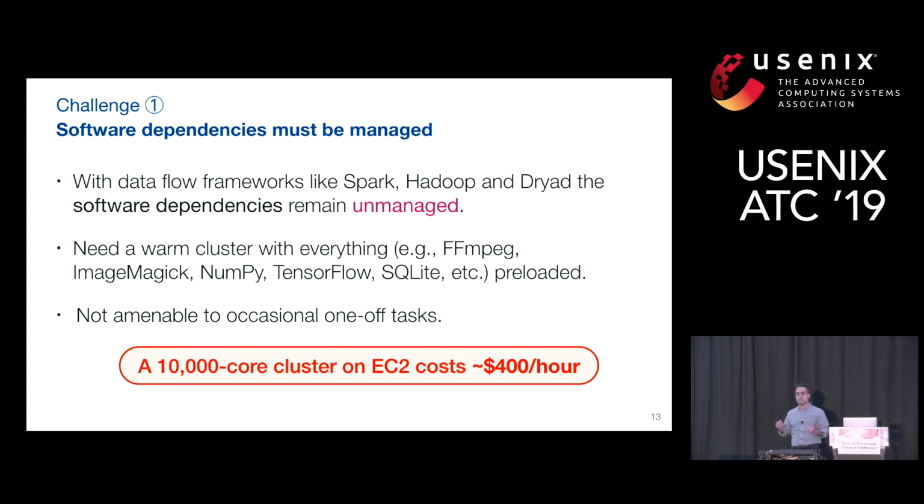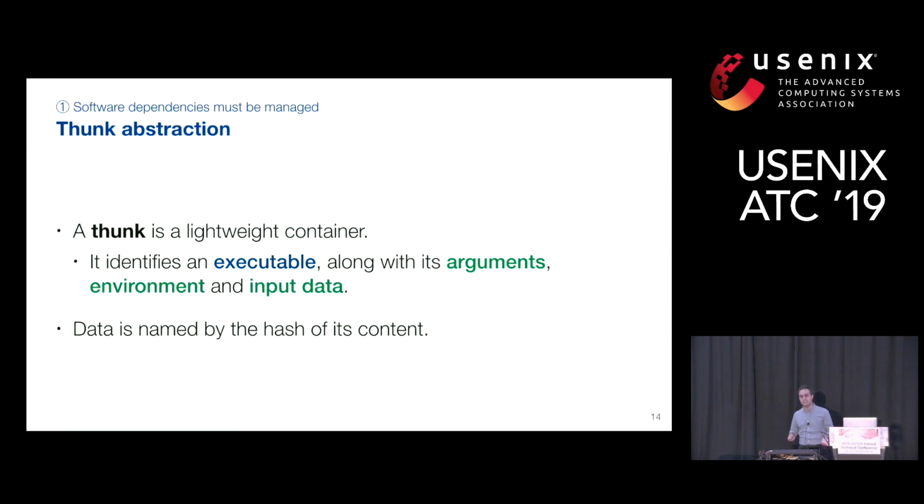But when we are talking about running thousands of these containers in the cloud at the same time, Docker containers could be a little bit heavyweight. So our solution to this is lightweight containers, which we call a thunk. It can be seen as a very light Docker file. It's a description of an executable, all of its arguments, its environment, and all of the input data that it needs to carry out the operation. And every piece of data that we have in these thunks is named by the hash of its content.